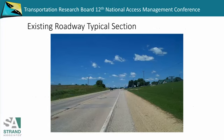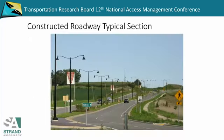So I was going to show some before and after. I hope these show up fairly decent in the back. So there's the before again. There's the after. Quite a different look from the before as far as how that corridor looks. You know, they added bikes. They added sidewalks on both sides. They obviously have that median, nice lighting, banners. They made it look very attractive.